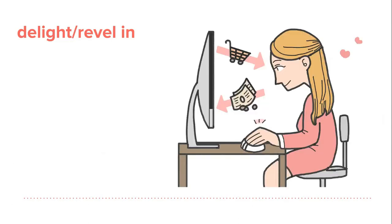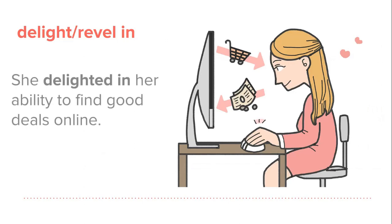Another example, delight or revel in. She delighted in her ability to find good deals online. Listen and repeat. She delighted in her ability to find good deals online.